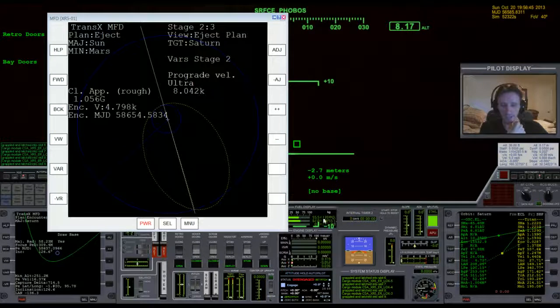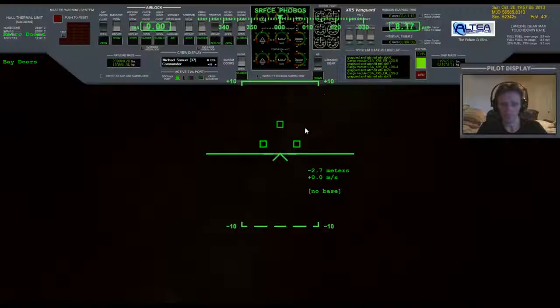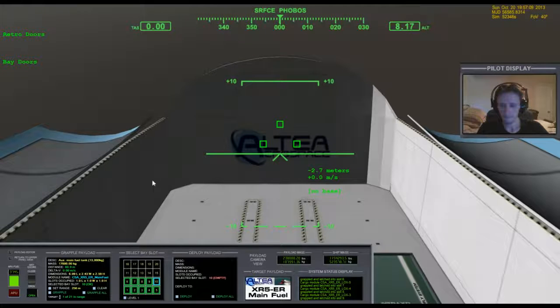So right now, when I'm getting ready to pick up fuel, I'd like to pick up enough fuel to be able to handle the burn and get out to Saturn and do everything I want to do, but not have so much extra fuel that I'm just being ridiculous with it. And since I don't know, I'm just going to have to pick up a lot of fuel. So let's just start grappling some fuel now.